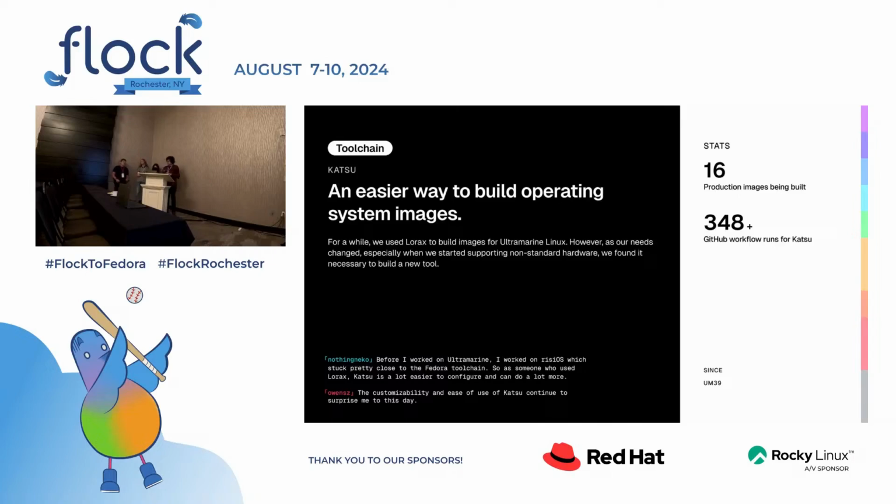Before I worked on Ultramarine, I worked on Rizzy and Rizzy OS, and we stuck really close to the Fedora toolchain. We used Lorax, Koji, all that stuff. And as someone who did that, Katsu is a lot easier to configure. You get one nice file that can call back to others to compose your ISO image, and you don't have to go through the pain of writing a kickstart and feeding it into Lorax and all that.